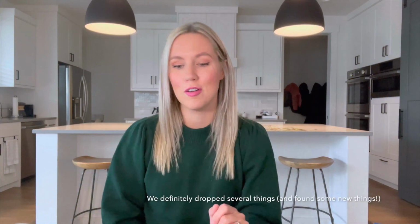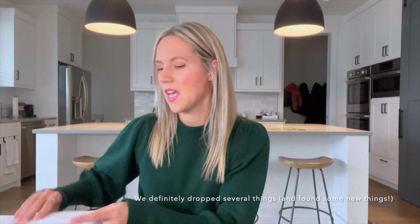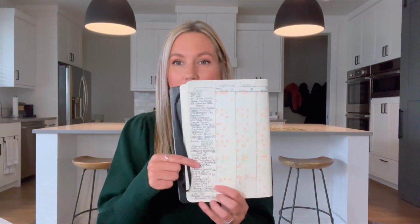I'll show you a little bit of what we have covered in Term 1, maybe that we will be continuing or dropping that did not work very well for us or our kids. I wanted to start out by saying that I'm still keeping my logbook. You guys know I use a simple Moleskine, and then I draw the lines and I write down what we're doing throughout the term.